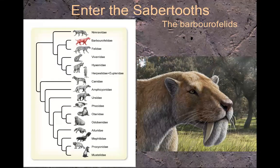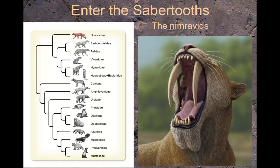But last month, a paper was published which described an incredibly perfect fossil skull of a Barbourophilid, and it contains new information. So now it seems that the Barbourophilids were actually much closer to the Nimravids that we see on top of the diagram. So what are Nimravids? Yet another family of saber-tooths. This was more distant from the cats. You see it in its own little branch on top. They evolved and existed long before any cat walked the earth. So the extinction of the Nimravids happened during the early stages of cat, of true cat evolution.